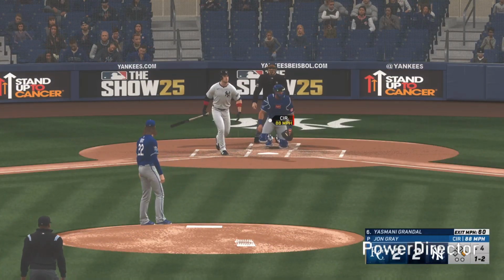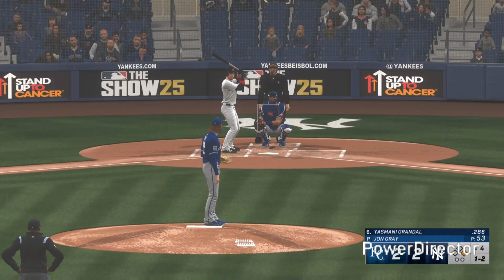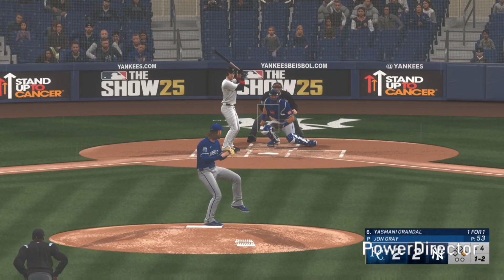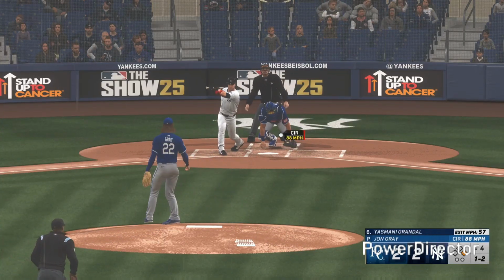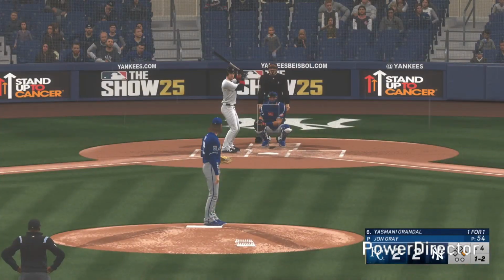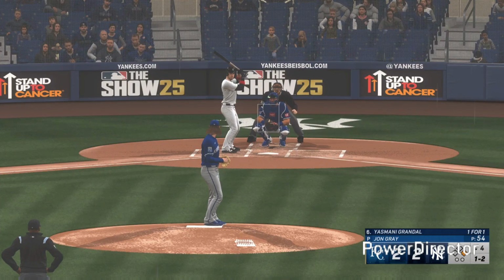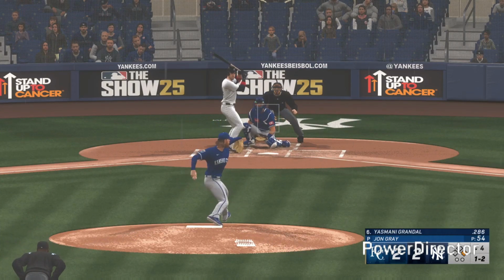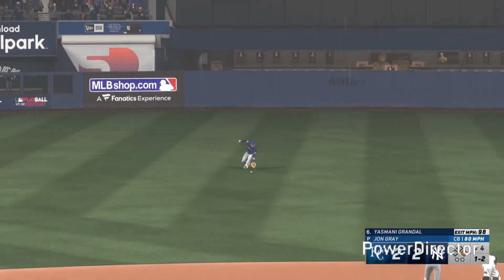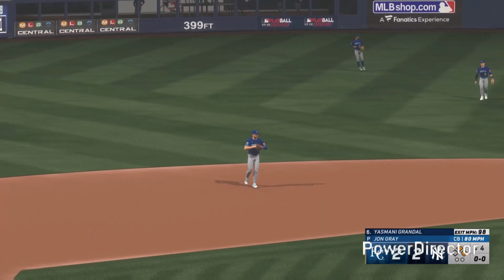Foul ball, still a 1-2 count. Fouls that off to the left, and we'll do it again. Hard grounder into the outfield for a knock. Lead runner to second, so 2 on and nobody out.